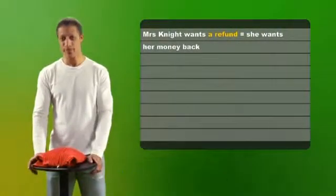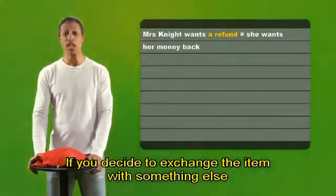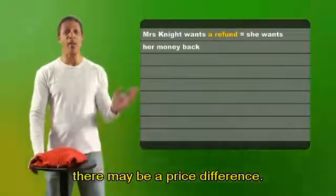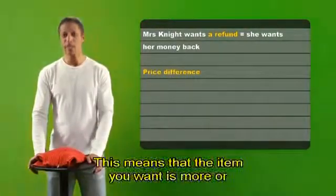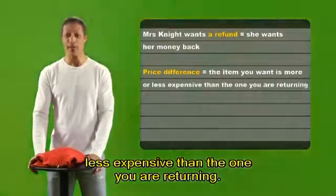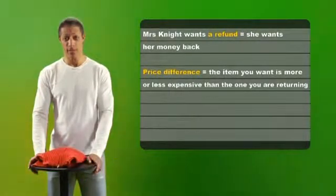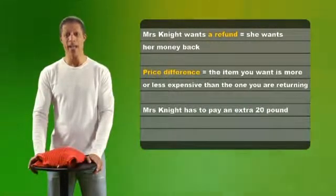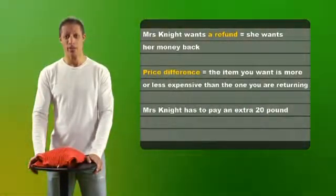But it's not possible. If you decide to exchange the item with something else, there may be a price difference. This means that the item you want is more or less expensive than the one you are returning. For instance, for the belt, Mrs. Knight has to pay an extra £20.